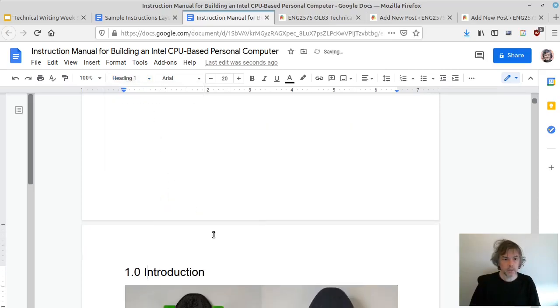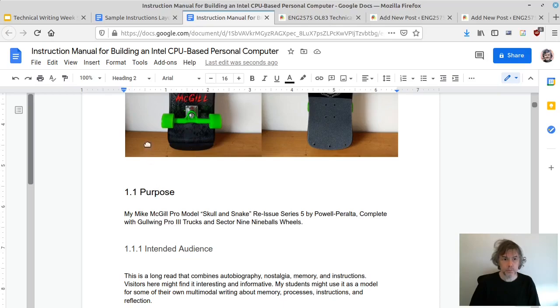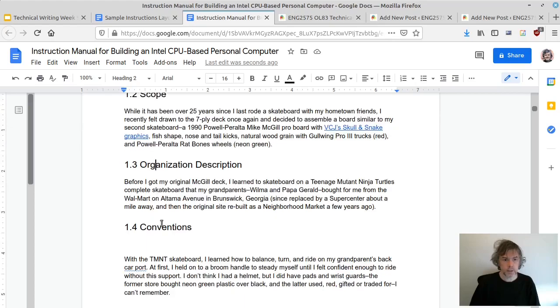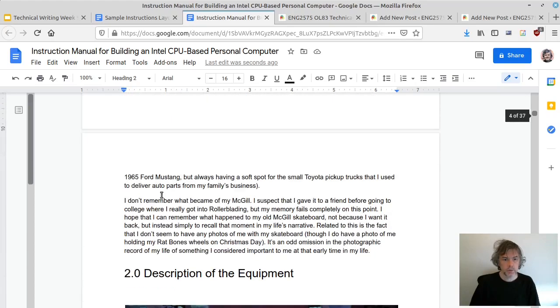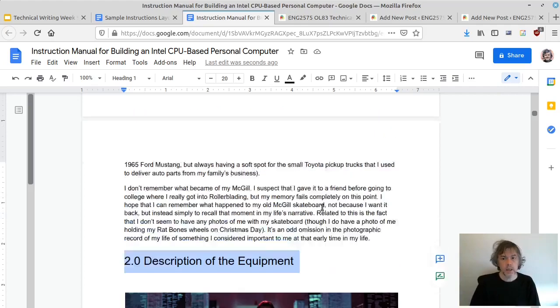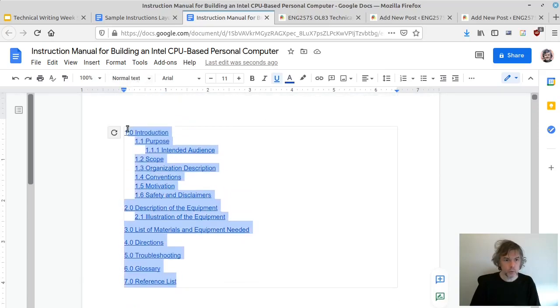So for right now, I'm going to change that back for the introduction. 1.0, that's Heading 1. Purpose is Heading 2. You see Heading 2 here. This intended audience I made as a subheading of purpose, because audience is related to the purpose of the document. So this is actually Heading 3. See Heading 3 here. Now after I've gone through my document and set everything as Heading 2, Heading 2, Heading 2, Heading 2, Heading 2, Heading 1, see 2.0, that would be a top level heading, so that's Heading 1. After I've done that, at the top of my document, I'm just going to get rid of the one I have here now.